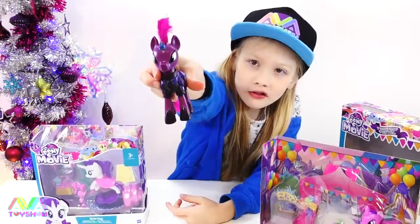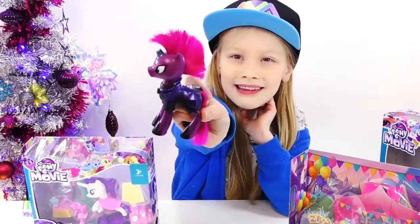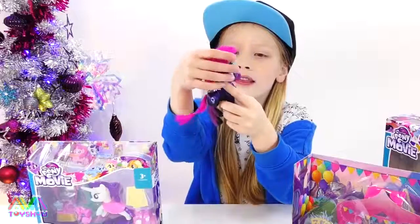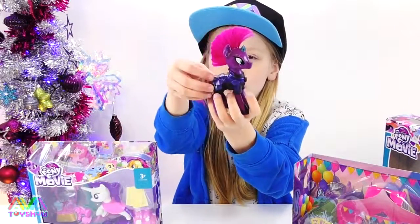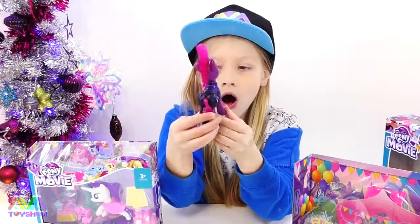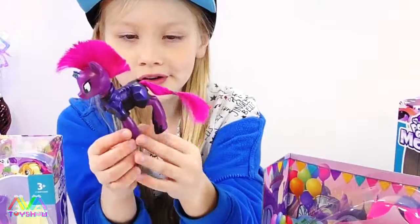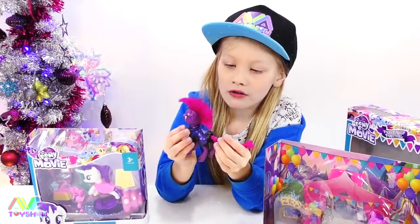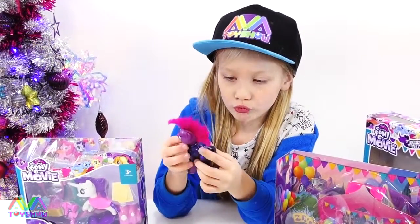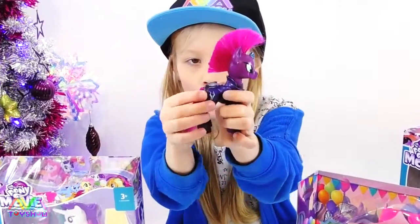Look, she's got some black shoes. Amazing hair. Look at her eye design. It's really cool, isn't it? Look at the shape of her. It's really amazing and beautiful. Whoa. She looks really, really strong, and her armor is really, really cool. It's got blue. Look, here's her cutie mark.